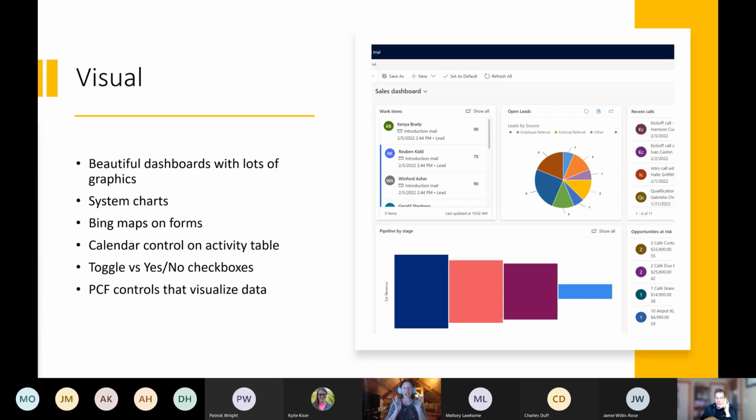Beautiful dashboards, lots of graphs, system charts, throw a Bing map on that form, apply that calendar control to your activity table, toggles versus yes, no checkboxes. I love PCF controls. And then any other PCF control is going to visualize your data. Like this is a nice visualization for visual learners.